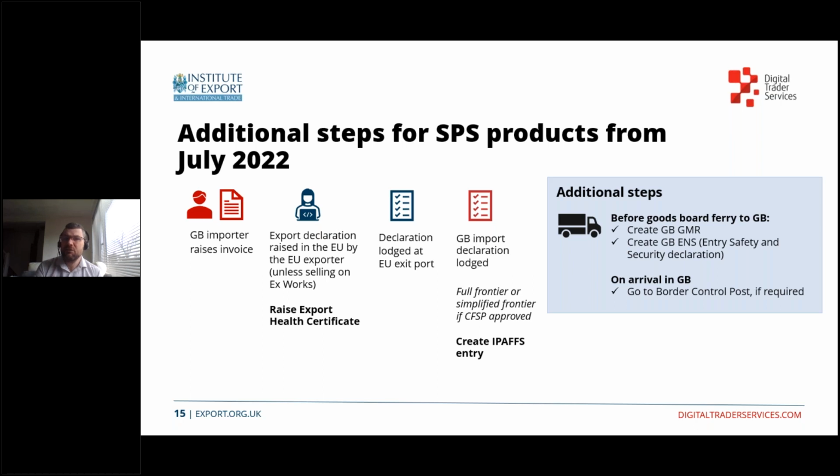Also, as Shankar has rightly pointed out, we've got to look at sanitary and phytosanitary goods, also known as SPS. And this is coming in through further elements as well. We've seen on the timeline previously that there are requirements for those to be ready, and this is from July. As we know at the moment, from the 1st of January, you'll be doing an IPAS entry, and that will get your goods into the country. Another condition on top of your other requirements to get the goods into GB.